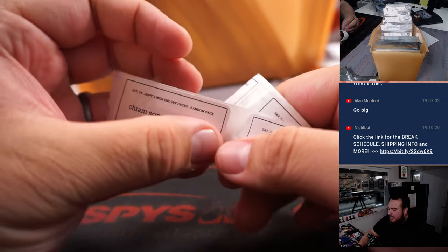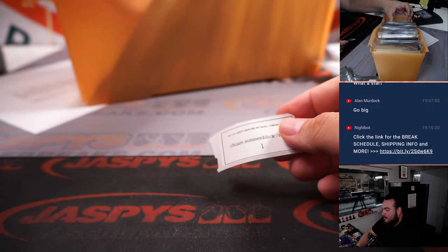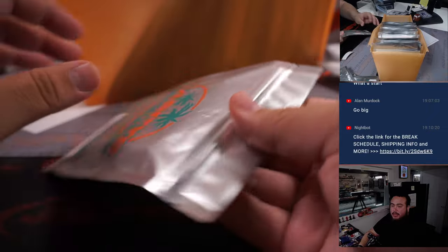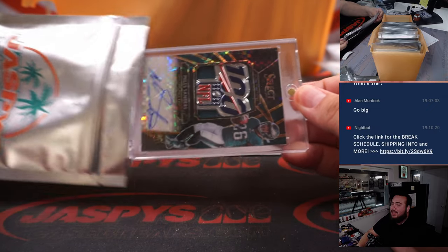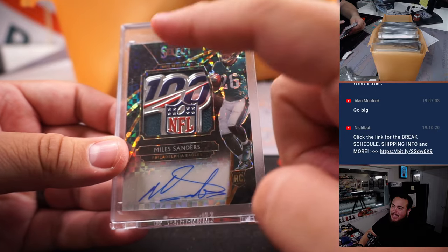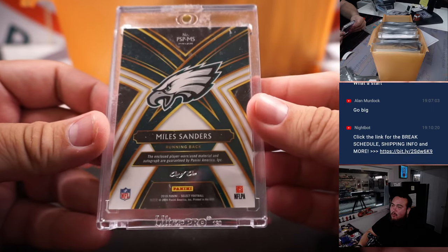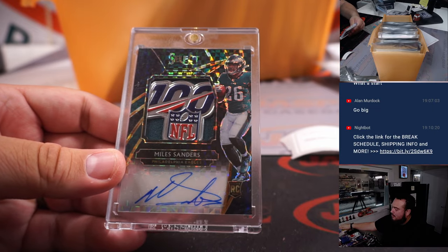Winner from Mosaic pack break number 2. I am. We have pack 1, the first one we stickered. I have no clue what that is, but let's see. Wow, you got my boy Miles Sanders. Look at that. Select RPA with the NFL 100 NFL logo autograph, one of one. That is solid, buddy. Congrats.